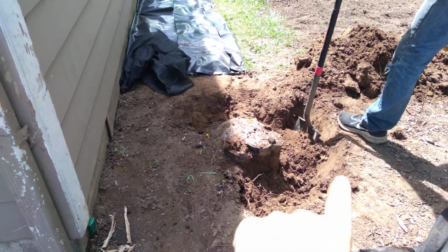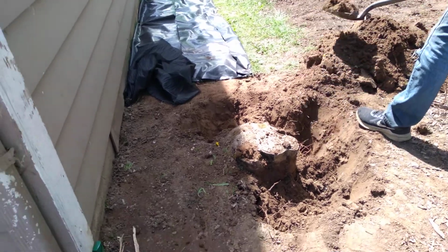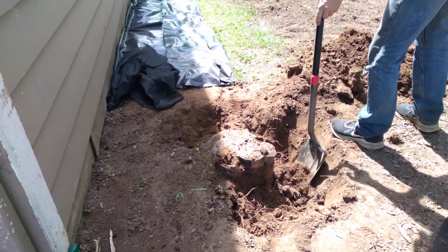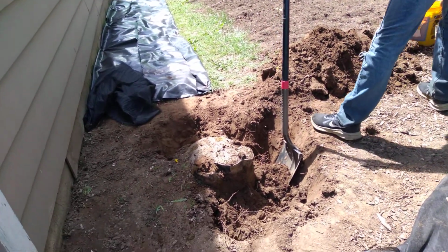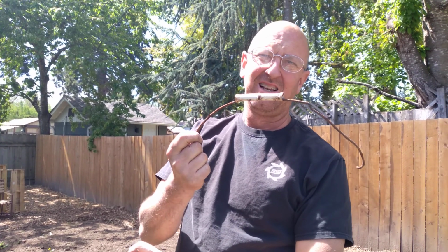Started digging this out. A stump to an old bush that was here. And it's clearly deeper than we were thinking it was. And that came out of it. Our yard is literally a junkyard. We found skateboard wheels. What else?